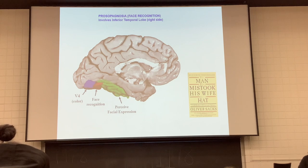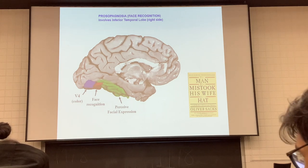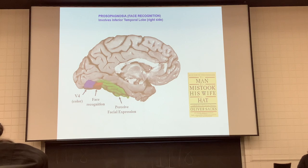And Oliver Sacks, again, was a neurologist, and he wrote a lot of books, but this one was The Man Who Mistook His Wife for a Hat. He had no clue who she was.